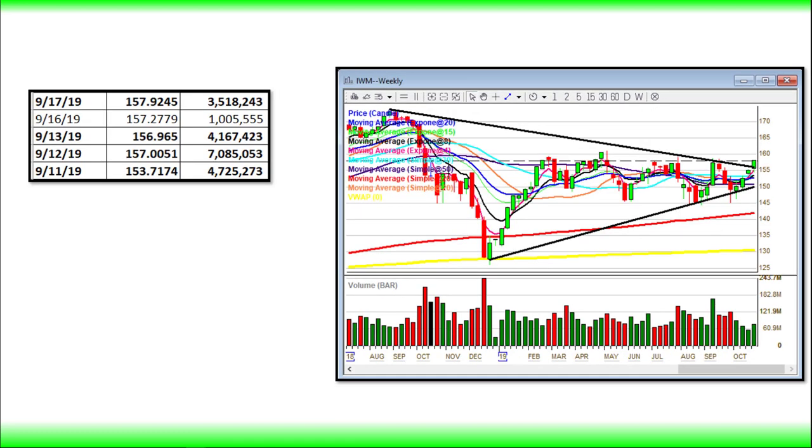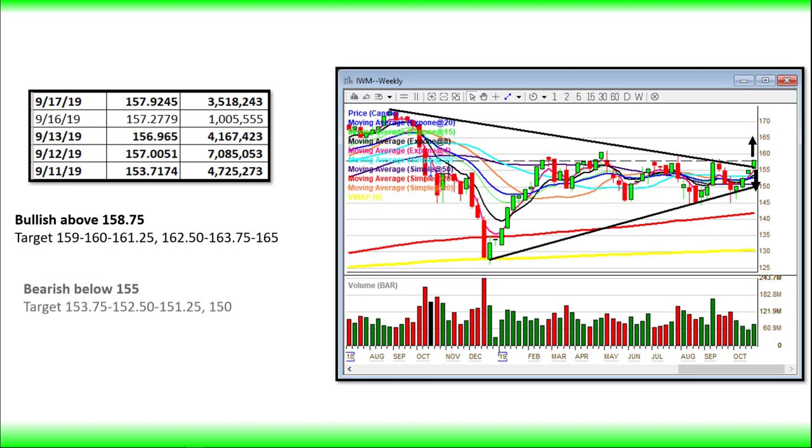So let's go over to the IWM. And here are the most recent levels. You can see back in September, they were selling at 157 and 156.96. And we are finally above that. It took a really long time. But this week, if we could break above 158.75, that's bullish, going all the way up. And then I will be bearish below 155. That would be a retracement down to that first print, that 153.71 level. That was another big dark pool level. That'd be my first target to the downside if that happens.